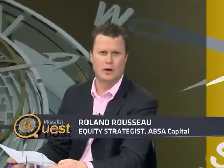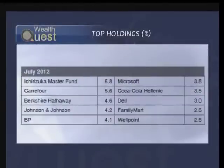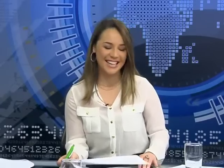Berkshire Hathaway doesn't own BP, but they own ConocoPhillips. They're also a big holder of Coca-Cola. Sorry, they don't own any Dell, but they've got IBM. So it's like a very similar kind of portfolio to what you would see from a Warren Buffett with a Viljoen overlay, I guess. Well, there we go, the Warren Buffett perhaps of South Africa.